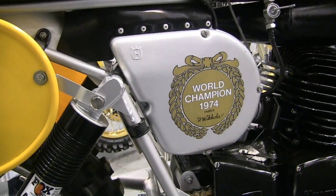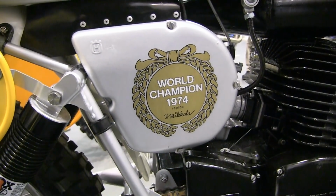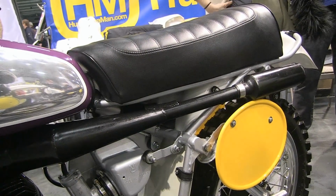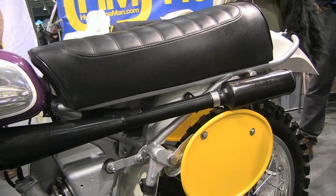Now this bike was actually offered for sale by the Husqvarna Man company, but by the time I got to the bike and took these pictures, the bike had already been sold to some very lucky person.